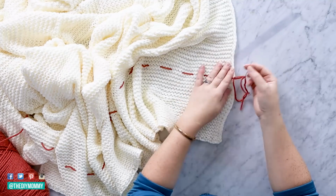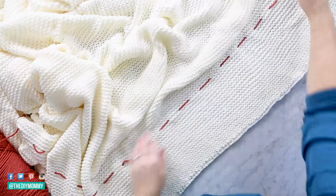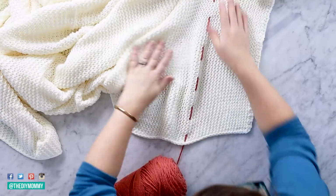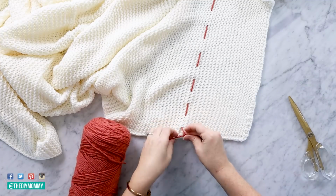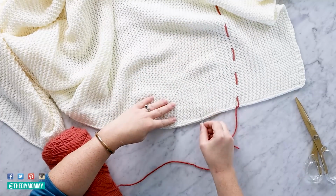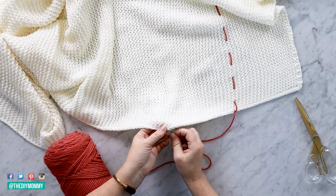You also want to make sure that the tension is right here, so just tug at your blanket, pull at your blanket, and make sure you have enough yarn so that it's not gathering the blanket. Now I'm continuing on in this way, counting about 20 stitches apart from my rows and doing exactly the same thing. I'm sewing that running stitch with the burnt orange colored yarn.